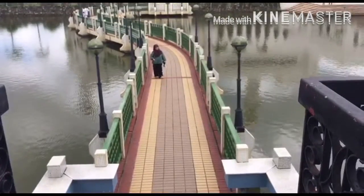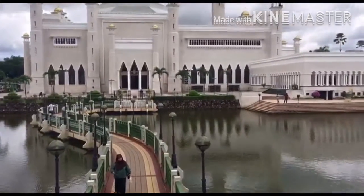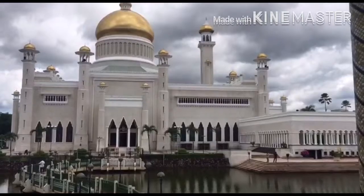Despite the growing numbers of mosques in the country, Saifuddien Mosque remains the top chosen iconic landmark by tourists, for it is a great example of modern Islamic architecture.